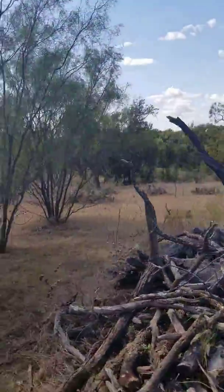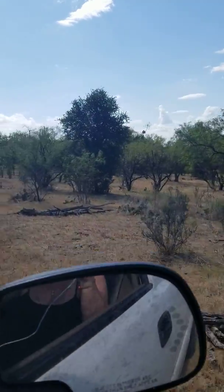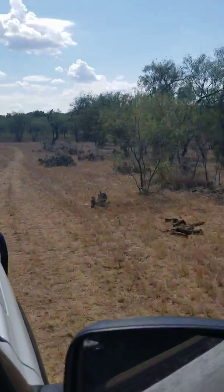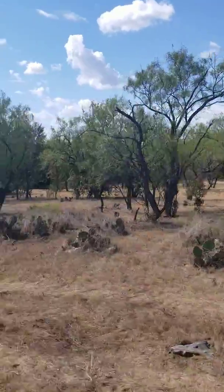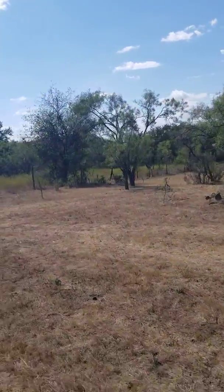So all up here is where we've got plenty of choices as to where to put a big shop and a big house that'll house everybody. And a couple of these spots actually would overlook the slough and the pond when it's cleared out. So we've got some nice choices.